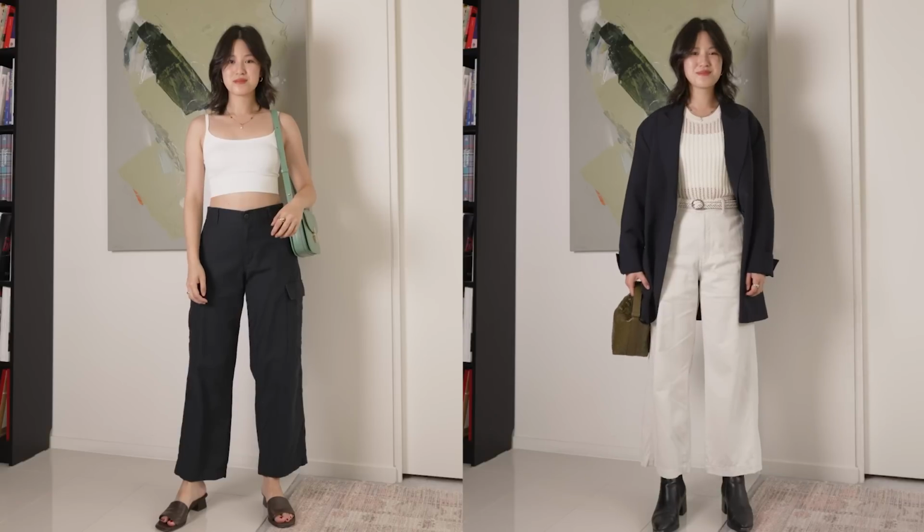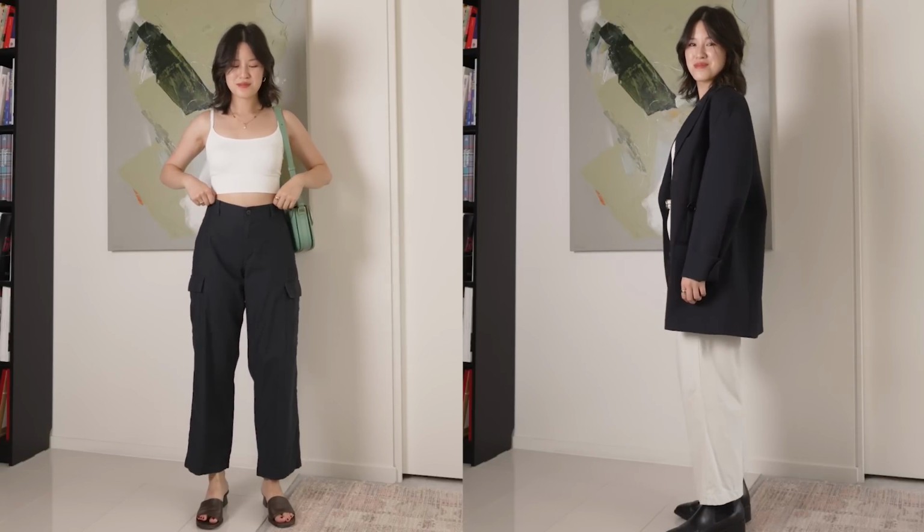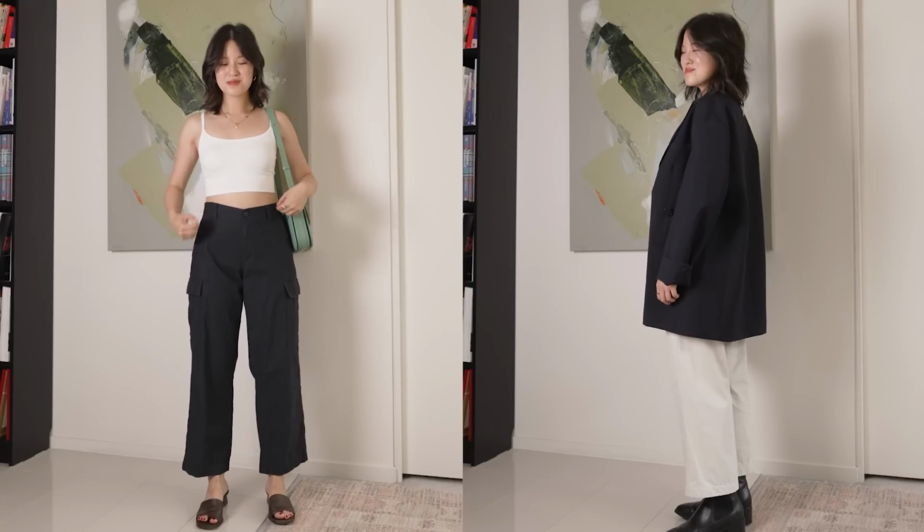For the cotton trousers, I like the cargo style with the pockets, and I had that in the navy, but I also just like the classic white one. I haven't been able to find these online, but I do believe you should spot them in stores, especially in the spring, summer. At least a similar style, I think they do these pretty often.